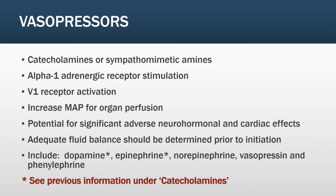Vasopressors are predominantly catecholamines and exert their effect via alpha-1 adrenergic receptor stimulation. Vasopressin is the exception, and its mechanism of action will be discussed shortly, and is the result of V1 receptor activation. The main effect that we are aiming for is to increase the MAP to improve organ and tissue perfusion. These medications are not without drawbacks, as there is a potential for significant adverse neurohormonal and cardiac effects.